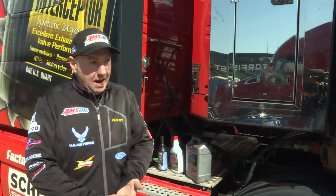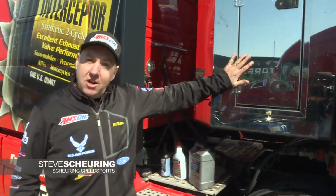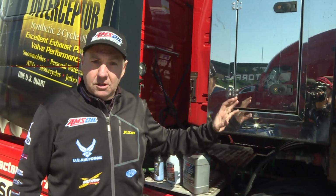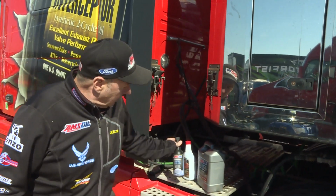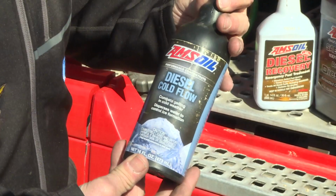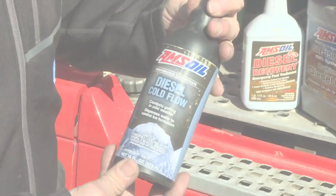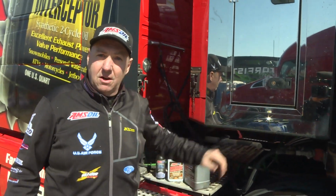But now, time for an AMSOIL tech tip. Traveling anywhere from 50 above today to minus 40 degrees. Inside here, 35 kW generator. One of the biggest issues we face is not knowing what kind of fuel we get on the road. So we use fuel conditioner, cold flow, that really helps maintain the fuel properties, prevents from getting gelled up. That's the heartbeat of our race weekend right there.